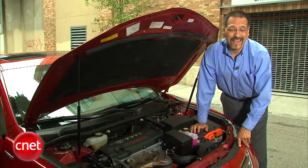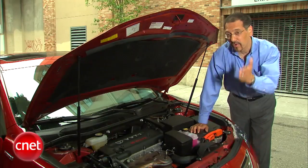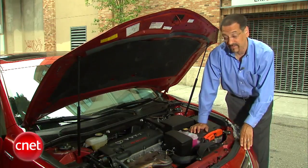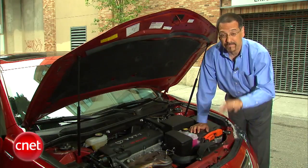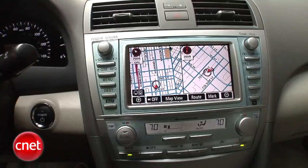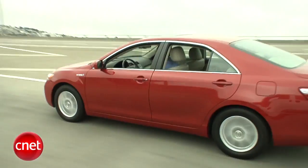And of course, the bottom line on this is greenness and low fuel consumption. 33/34 are your EPA estimates. Good for a car this size, very good. And it's an AT PZEV, a partial zero emissions vehicle. Your only transmission choice, an electronically controlled CVT, and the power always goes out through the front wheels.